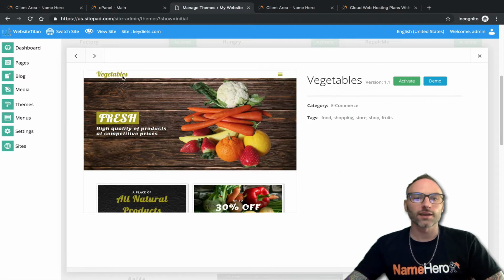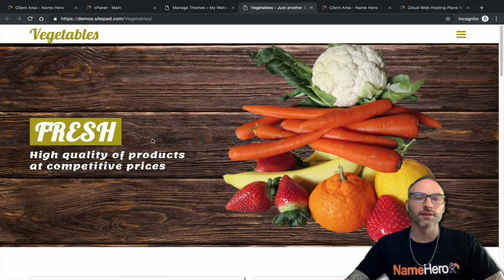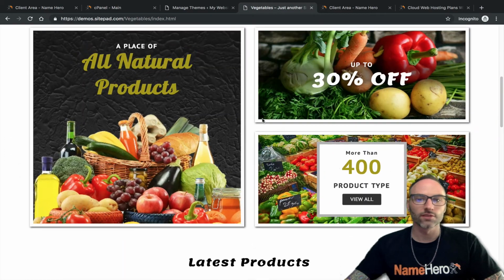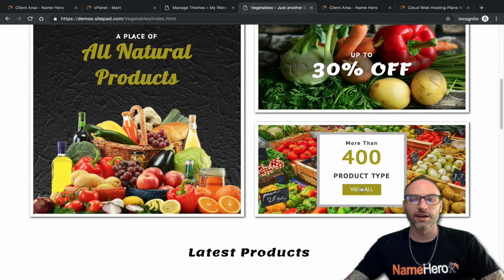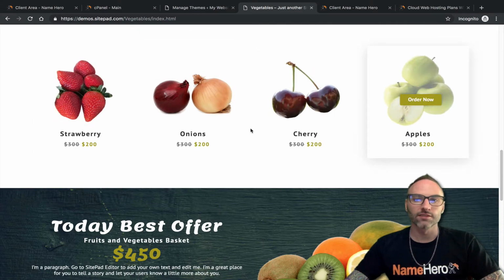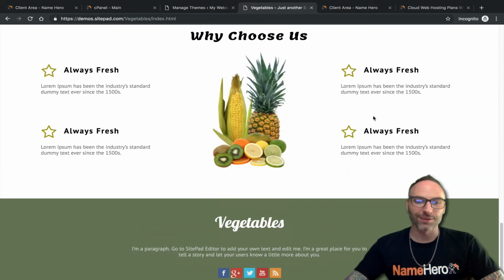But when you find one that catches your eye, you can click on demo and go check it out beforehand. So if we look through here, this is the vegetable theme, and we've got a nice header. We have a nice little menu here. I'm just scrolling through it. A nice place we could feature products if we were selling. We had coupons, we had a bunch of products. And I guess this website's more for selling, like if I was selling apples and cherries and all that. So I might want to go more for a blog theme if I wanted to blog.